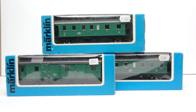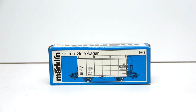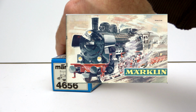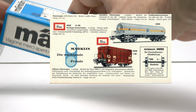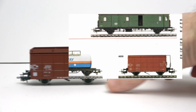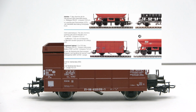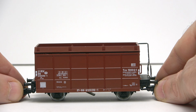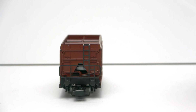I'd be very interested. Then we have something I have been trying to get for a very long time. It is an open wagon of type 1000-G1 of the SNCB again. The first version of this model was produced for a few years between 1967 and 1972. It was then reissued with a new running number as a special series for Belgium, then export in the years 85 and 86. And it was followed by a third and final version with a different running number again between 1987 and 1988. This is one of the Märklin models with an automatic unload mechanism.